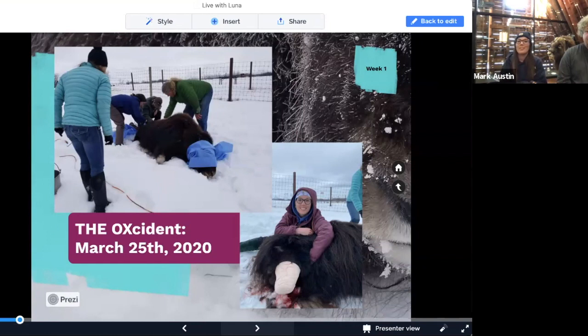Broken legs are not easy on large animals. It can be basically a death sentence if it's broken too high up, or it's shattered, or it broke through the skin. It's really hard to put a cast on like you would a person. And so after I talked to Mark, we called our veterinarian.